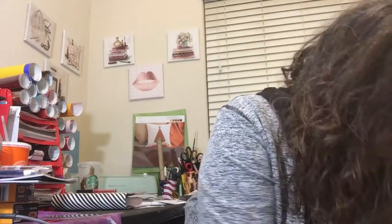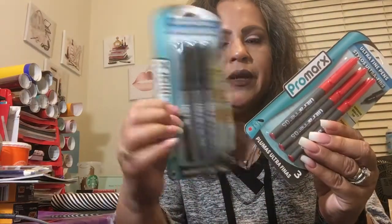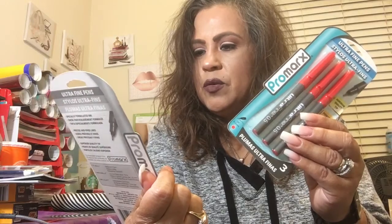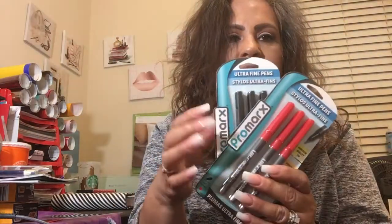And I also got some ultra fine Pro Mark pens. I got the red and I got some in black. There's three in a package, and they're superior quality tip, ultra fine. My husband loves pens and he loves to use the ultra fine ones. So I grabbed a couple of those.